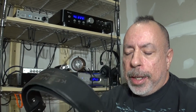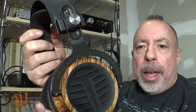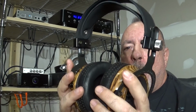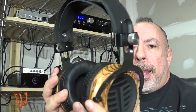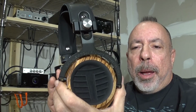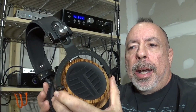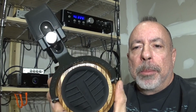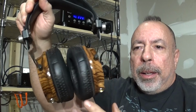The weight of these, they look like they could be a heavy headphone, but the weight is actually not bad at all. Kennerton claims 480 grams, which is actually 60 grams lighter than the 520 gram Valley, or about 100 grams lighter than the new Odin. And I guess the older Odin was about 680 grams, so 200 grams heavier than these. So the weight of these is really not bad at all.